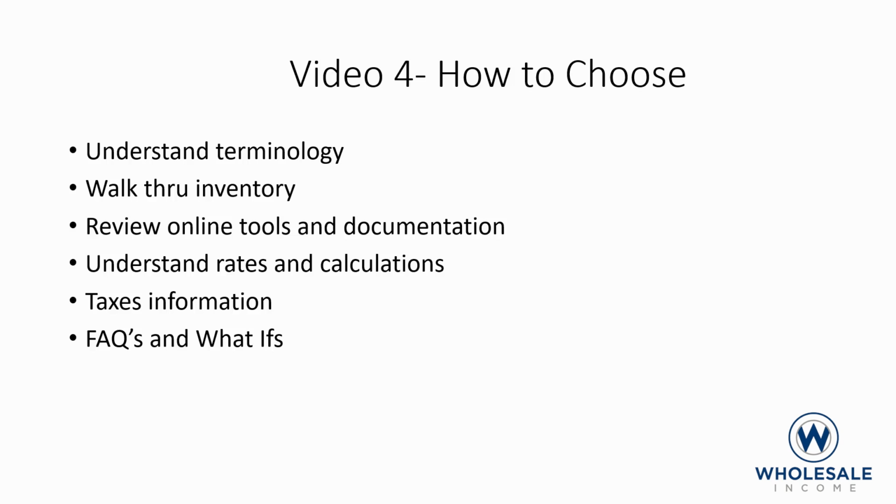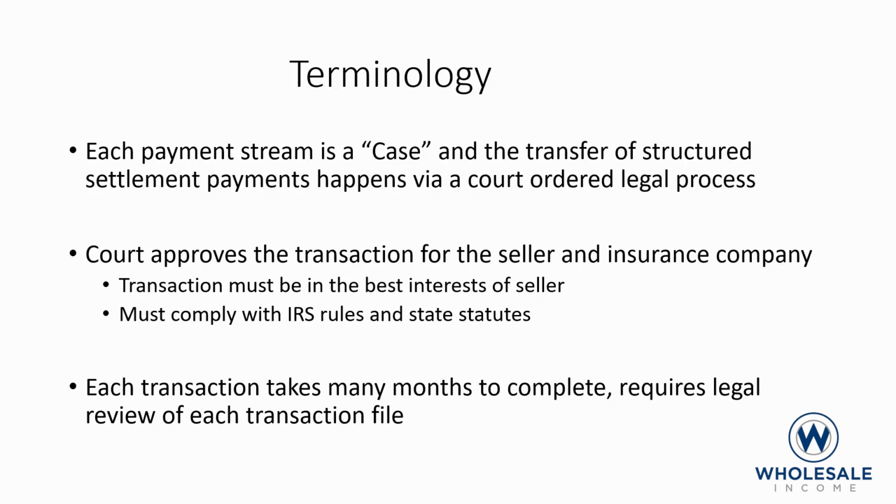Now, in this one, we're going to look at choosing payments. What are some of the terminology on the inventory page? What are our tools and documentation online? I want you to understand the rates and the calculations used in coming up with these. And I want to touch on the frequently asked questions and the what-ifs, and the big one about taxes that everyone always comes up with when investigating this.